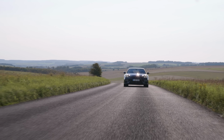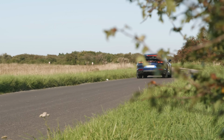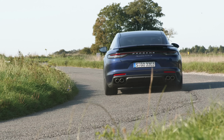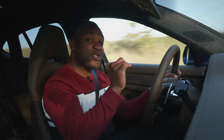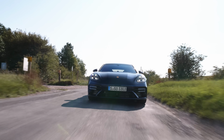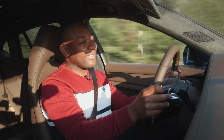The Panamera was never about being shouty on the outside or about having numerous gimmicks that other people could look at and be impressed by. It was always about the driving experience and the power. And this Turbo S just turns all of that up to 11. This car just proves that the big dog is bigger than ever.